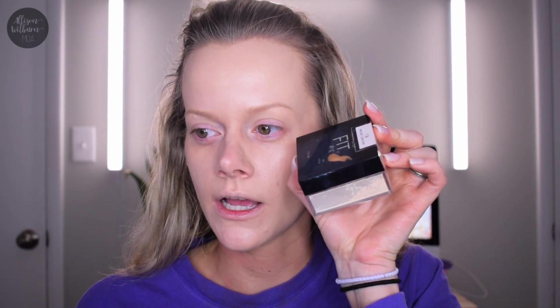All right, so now that my foundation's on, I'm actually gonna try to use it as a cream bronzer. So I'm squeezing out just a little dollop onto my powder, because that's what I always use as a little tray. And I'm gonna grab it with this same brush, and I'm gonna see if I can use it as a cream contour.